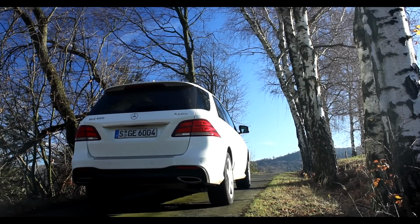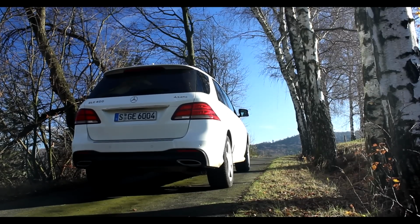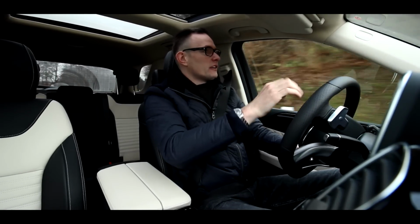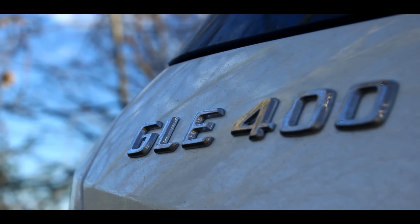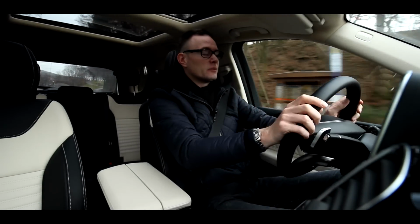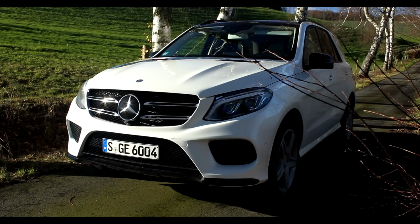And of course you guys are going to say, well, this just looks like an ML. And basically it's just a small facelift with a name change. Mercedes is doing this thing with GLE and GLA and GLS because all their SUVs now have a GL in front of the model name, basically. So similar to their sedans, A-Class is the smallest car, S-Class is the biggest one. That's how this name system works. So this is basically their E-Class SUV, if you want to say so, what I'm driving here.